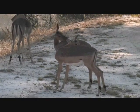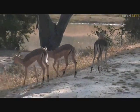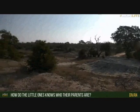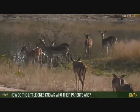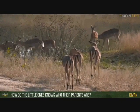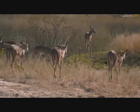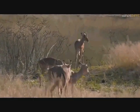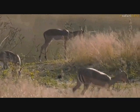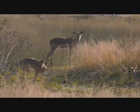Morning groom. Bit of a scratch. How do the little ones know who their parents are? Well, normally when they're born, the female leaves the herd and goes into a more secluded, private area, and she will have that little one there for a few days just to make sure that they bond together, so they'll be able to recognize their mother's particular smell and know who they need to look for food, especially in terms of milk, because impala will not nurse somebody else's lamb, so they need to make sure that they can recognize their mother and go precisely to that one to be able to get food.